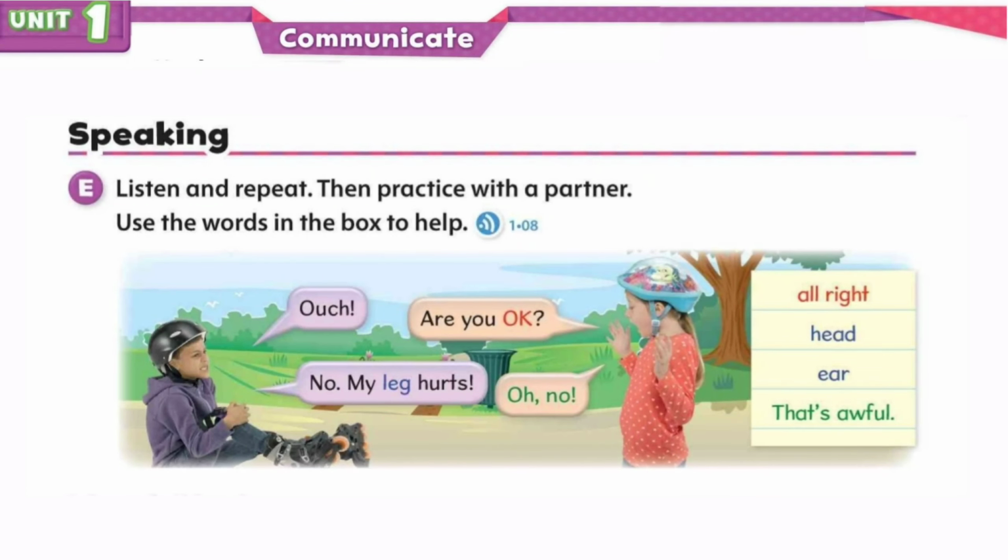Page 15. Communicate. Speaking. E. Listen and repeat. Then practice with a partner. Use the words in the box to help.